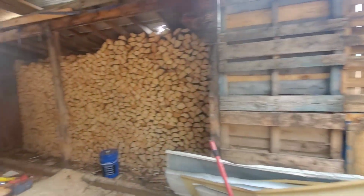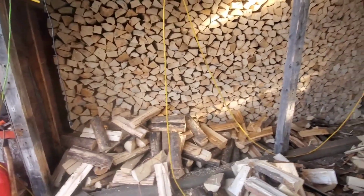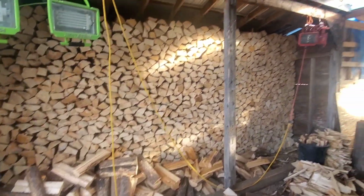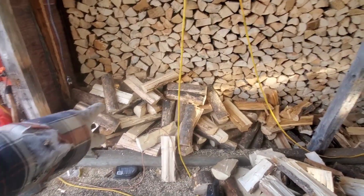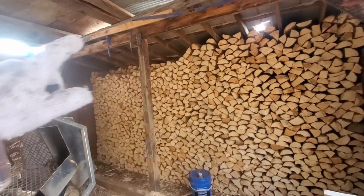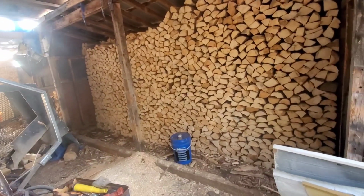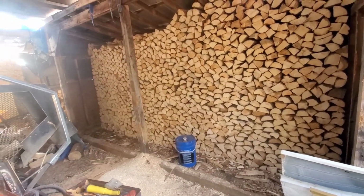There we are. So in here, our progress, we're still pretty much sitting at the exact same four rows. We're still waiting to make a fifth row in here. We're slowly piling it up to get built up. In here, we finally hit our fourth row. We still have about four arm loads to throw up there, and we're still going to throw in another fifth row, and then that one's going to be filled up.